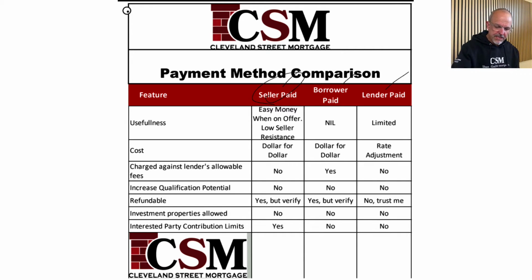Now the borrower paid column, you see I've got nil, right? And that goes back to that illustration of a very young child playing hide and seek and covering their eyes. Why would you ever take your own money and put it on deposit in escrow? If you're going to play that game, and maybe you have reasons for doing that, just put it in your own savings account and grab it out every month.